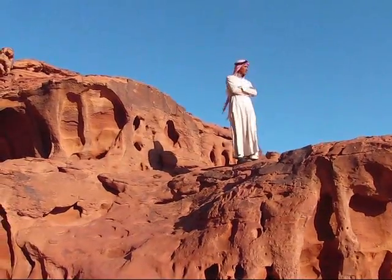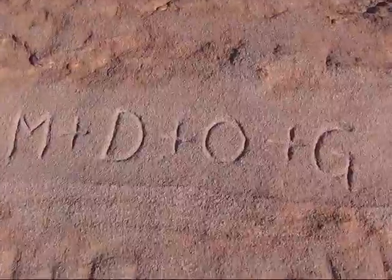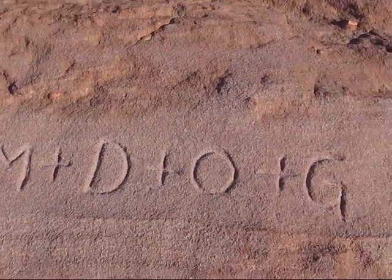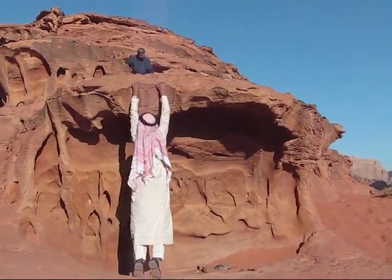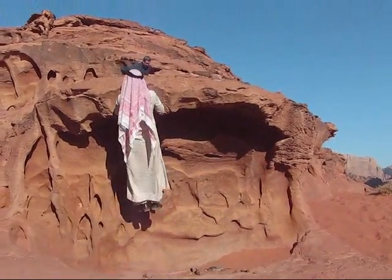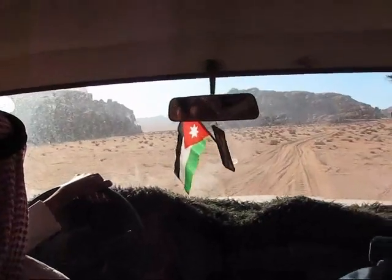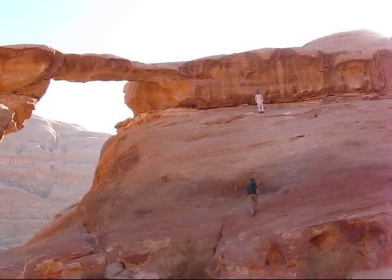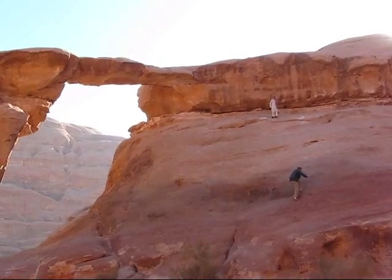We're going to climb this cliff. We made it. Great view from up here. There's some modern writing on this rock, but I don't know what the secret code is. This is how the Bedouins work out. This is kind of their outdoor gym. These guys are heading up the mountain, and they're going to cross the bridge for me.